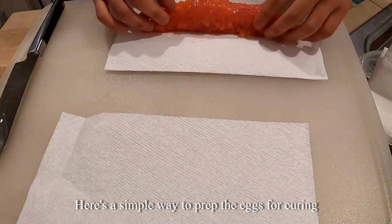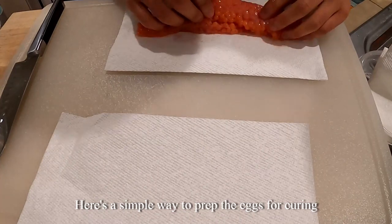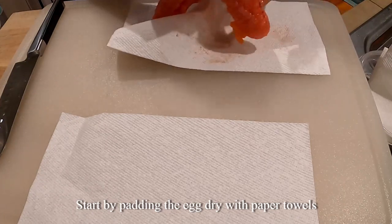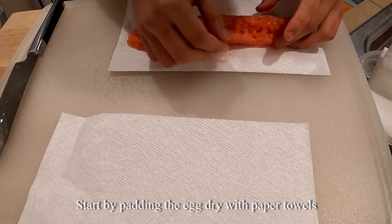Okay, so here's the simple way to cure your eggs. The first step is to prep them, and all you're gonna do is just dry them out first. You just put them on some paper towels and get them as dry as you can.